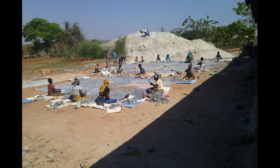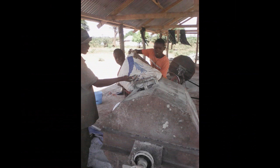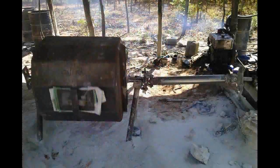Now listen carefully. The size reduction of the materials at this mine and for all small miners in Tanzania is done by using hammers. And this is usually done by women. After hammering and drying, these materials are fed into the grinding mill, which is the ball mill, for more size reduction in order to get the powder form.